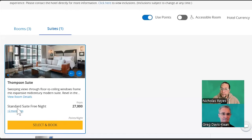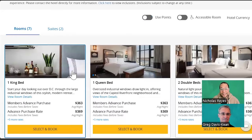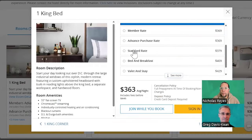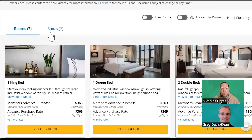And there are a couple of different ways to book the suite, but let's first just take a look at cash rates so you can get an idea of how much this property costs. So a standard room you see starts at $363 per night. That's a member advance purchase rate though. If you were to book the standard rate, it'd be $379 rather than one of the advanced purchase rates or member rates. And I'm bringing that up because that $379 value is going to come back in a minute. We'll take a look at that.